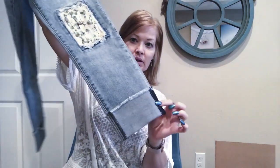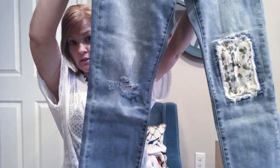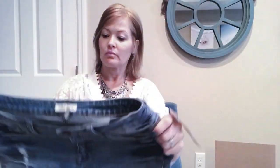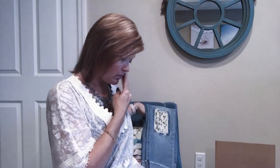Next up, floral patch capris, $89. And who are these by? These are tribal jeans. Oh, I see. See the patch there? And they are cuffed. I don't know what I think about the patch. It's different. I don't have anything like that. So it's just on one side. That'll be interesting to try on.